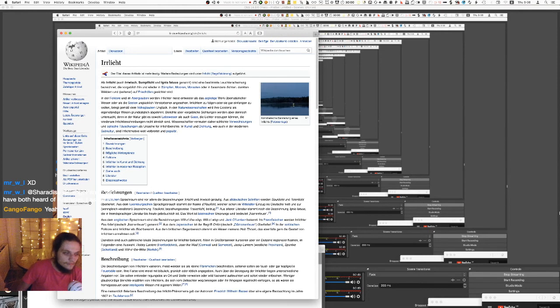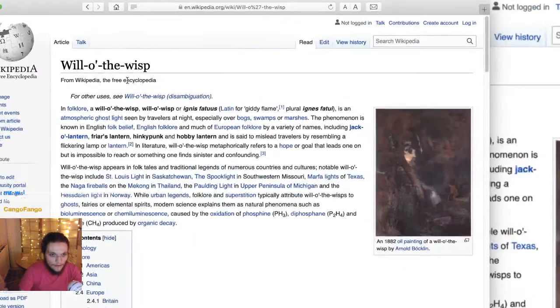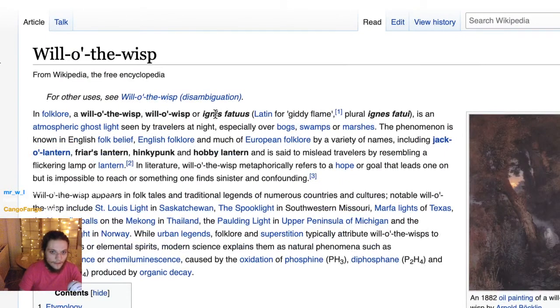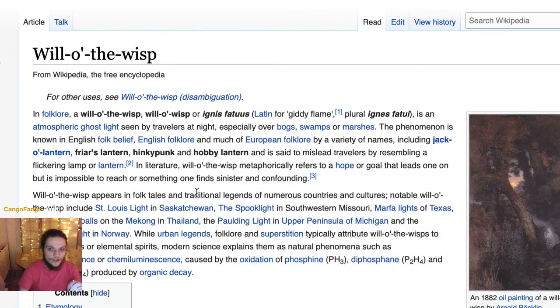Irrlichter? Yes. Looks kind of like Burning Phoenix. A Burning Phoenix? Well, switch it to English Wikipedia. Ah, good idea. Will-o'-the-Wisp. That's the word. Which, incidentally, the word jack-o'-lantern is another name for Will-o'-the-Wisp, because Will-o'-the-Wisp actually means Will of the Wisp. Other names include, as it says here, Ignis Fatuus, Giddy Flame, as well as Jack-o'-lantern.